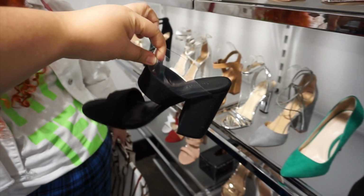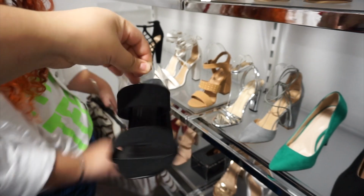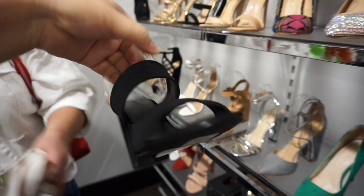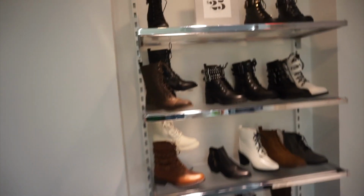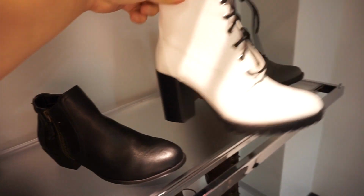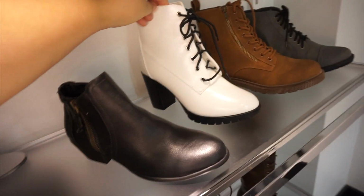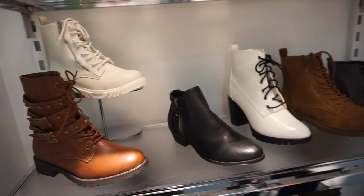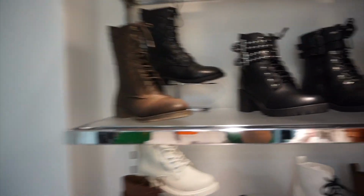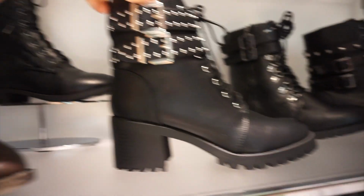I kind of like these over here. Look at these. I like these. They're cute little hoeing club heels, even though I don't hoe or club, so goodbye. I found the little boot section and these are kind of cute. Yeah, they look a little cheap, but same though. Oh, I actually like these. Yeah, I like these a lot.